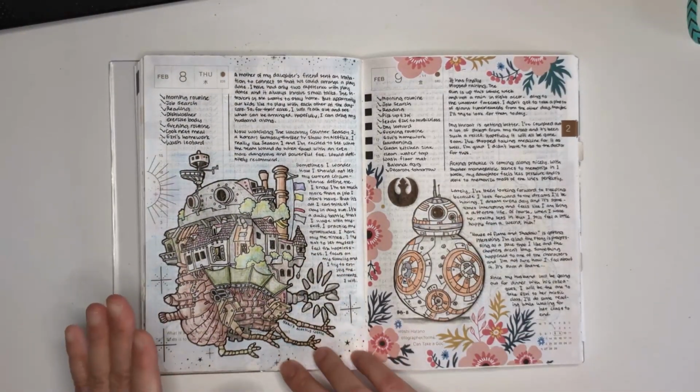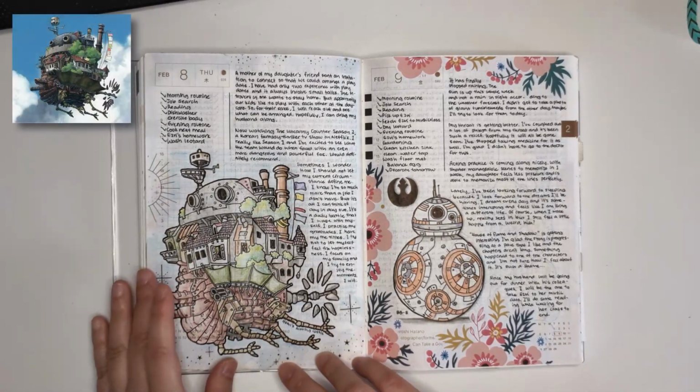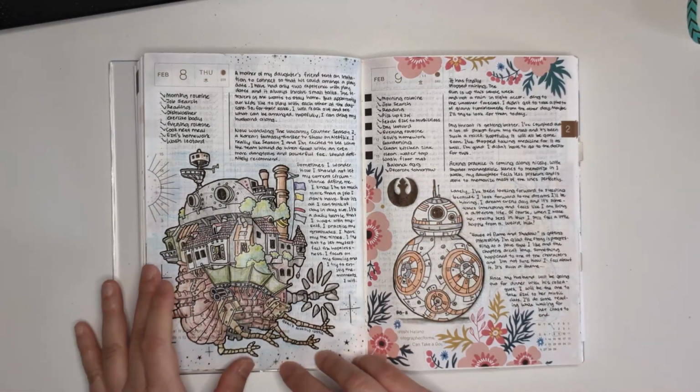For this day, I got really ambitious and decided to draw Howl's Moving Castle. It's my favorite of all Studio Ghibli's work and the house looked interesting. But it did take me a ridiculously long time to draw it.